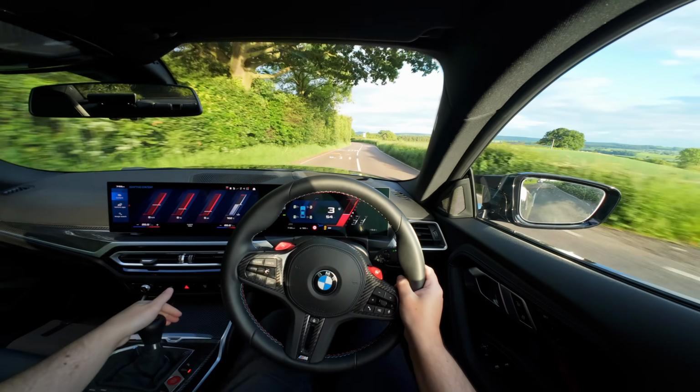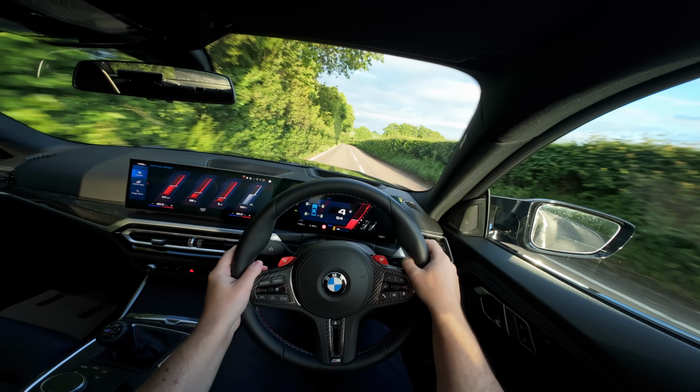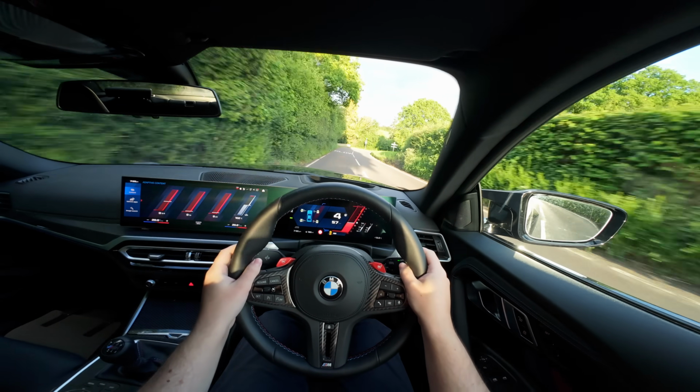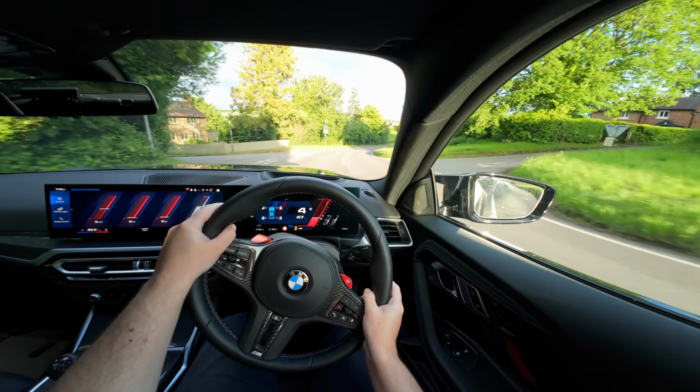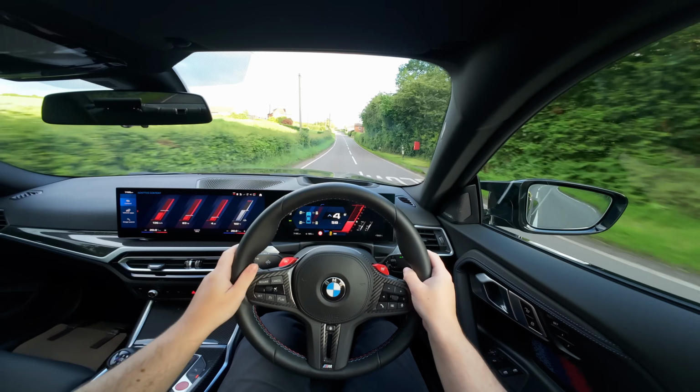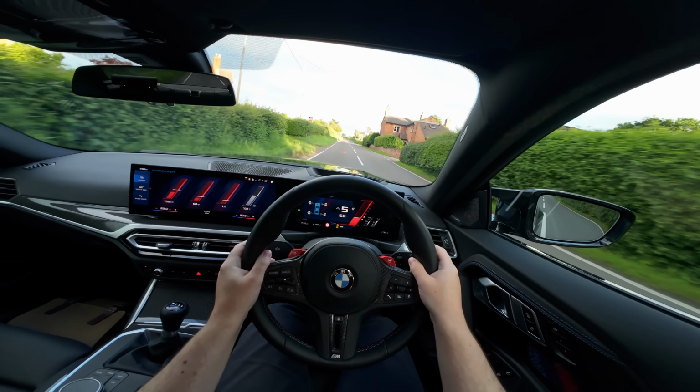If you don't do this, so say for example you're in fourth, and you don't yet know how to rev match or heel-and-toe, and you just brake into the corner, and you go around, and you just hold the same gear, suddenly you're out of the power band. You don't have the responsiveness from the engine that you might want.